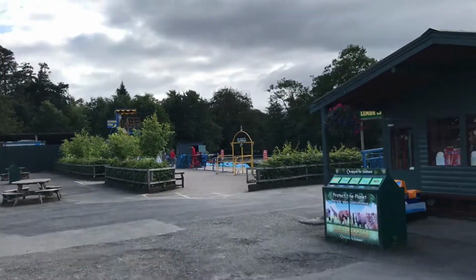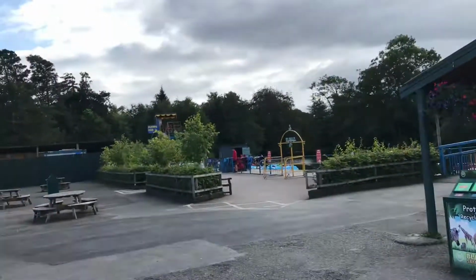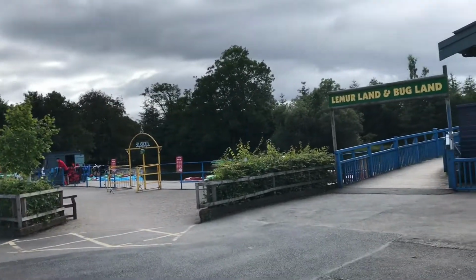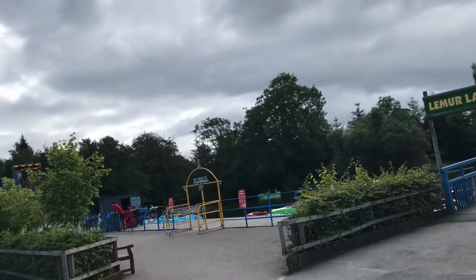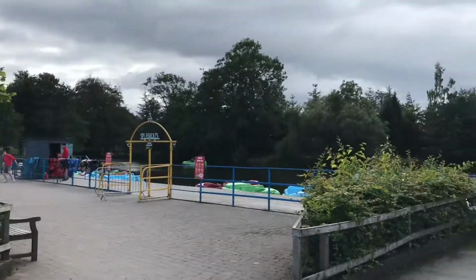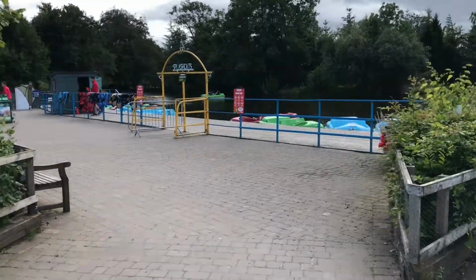The last safari drive is at 5:15, which is quite a lot later than the rest of them, so that's quite good. Most of them usually shut about 2 hours before, but there again, this one's a lot shorter than the others. And we're just going to marathon the Flying Fox and the Splash Cats. So I'll show you a bit of off-ride footage.